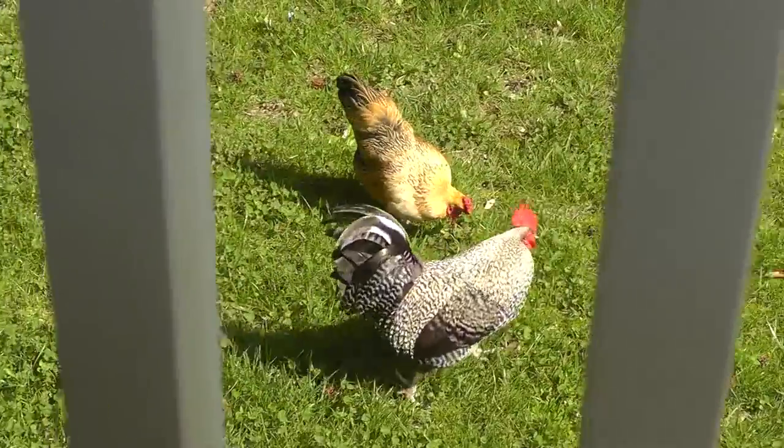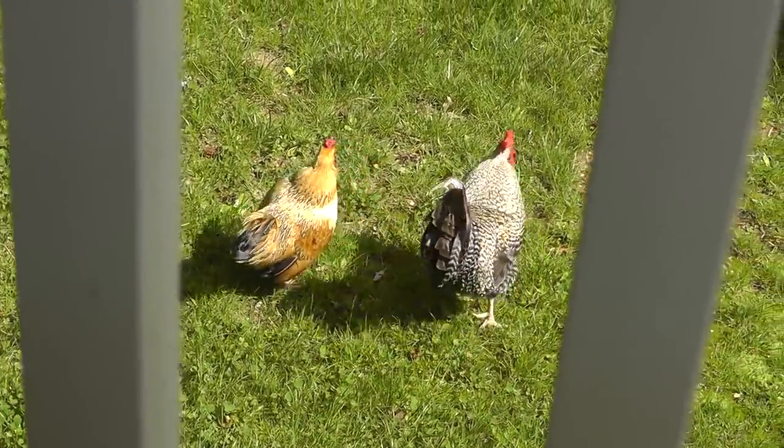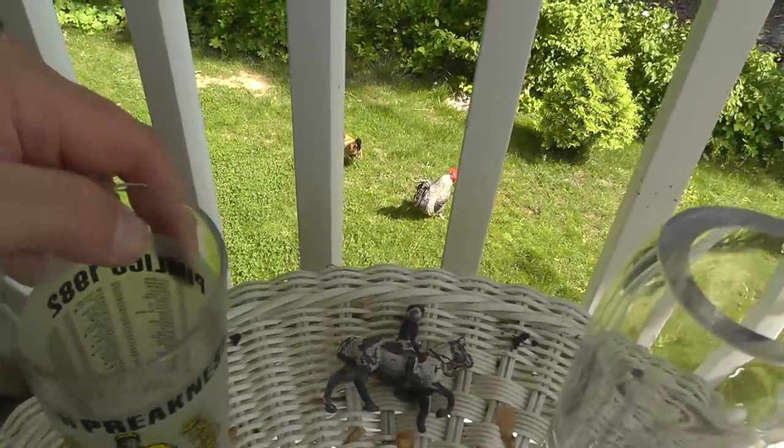There's the chickens. Hey boys! Yeah, they'll probably make their way up on the porch.